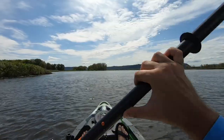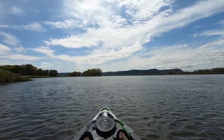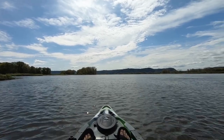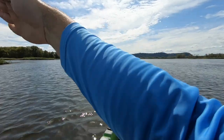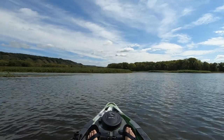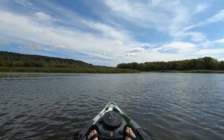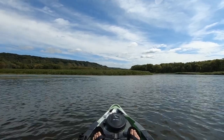Some big fish jumping in here. I think they're just carp, buffalo type stuff, but still they're huge. So now I have some choices. I've got 5 different paths to take. 1, 2, 3, 4, 5. Man, those bluffs are awesome. Yep. Mad heron.